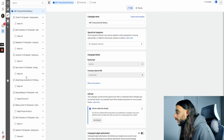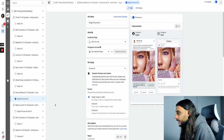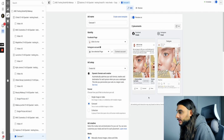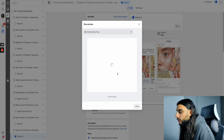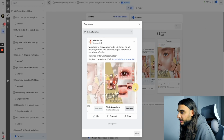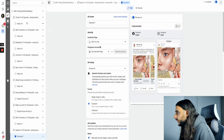Now on the makeup one, I'm running a lot of videos. I've got one single image ad here, which is with that really nice image, and I've got one carousel as well, and then the rest of them are image ads. So I'm going to show you this carousel quickly so you can see what I've done. I've got the 2 photos that look very similar. You can see they're very similar photos, and then I finished it off with the actual product photography as well.